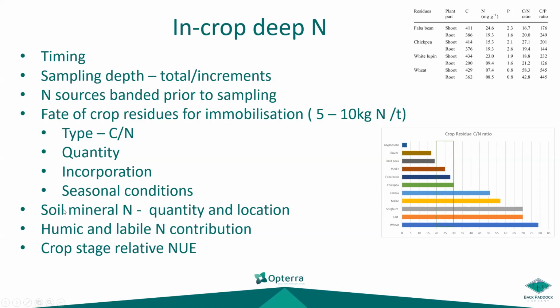In-crop N, soil mineral N: what quantity and what location? In particular, what's there in the top 60 centimeters is what's important. The top 30, I'm not too worried about, because if the soil profile starts out reasonably full, then the roots will start taking up nitrogen below 30 centimeters fairly quickly.